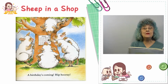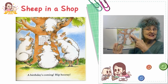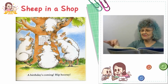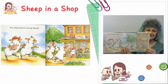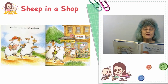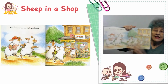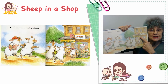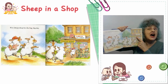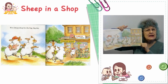A birthday's coming! Hip hooray! There's the calendar. Someone has a birthday in May. Five sheep shop for the big, big day. They're going to a country store. A country store is in the country, not in the city. So a country store has many, many different things.